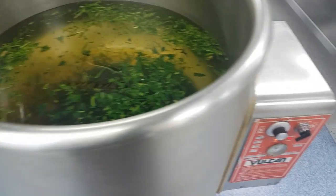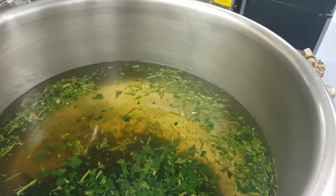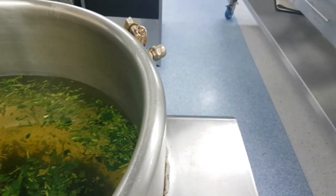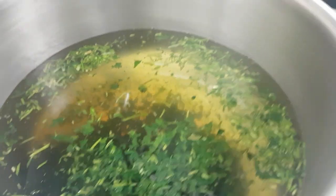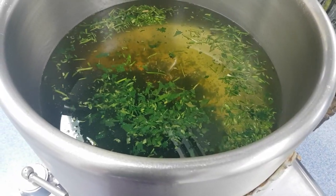That's celery, but I'm gonna put the chicken bones in here, and then they're gonna be slowly cooking throughout the day, and that makes absolutely phenomenal soup.